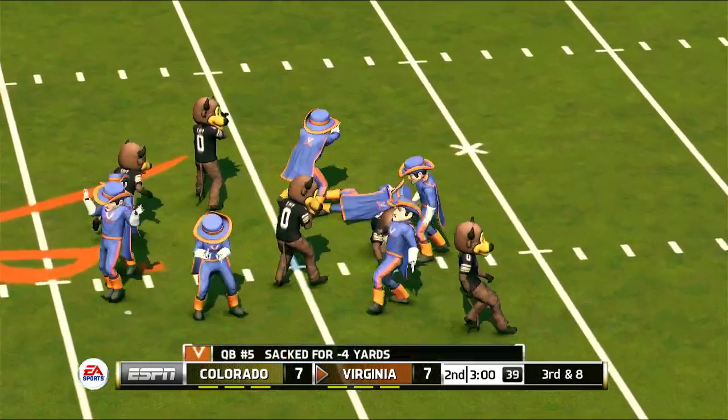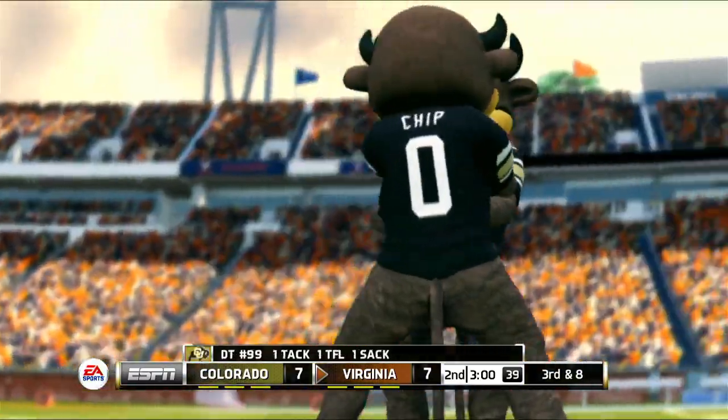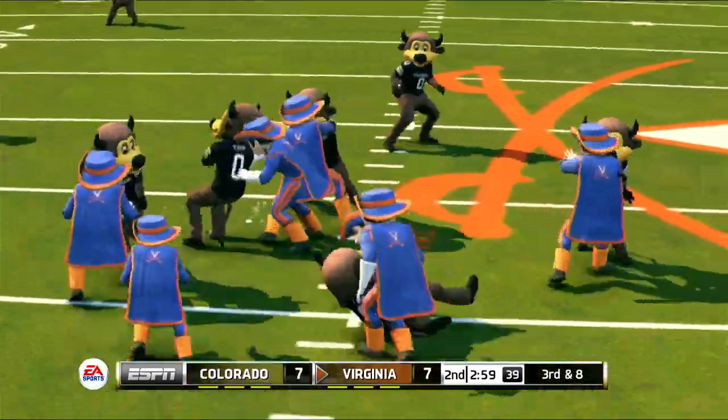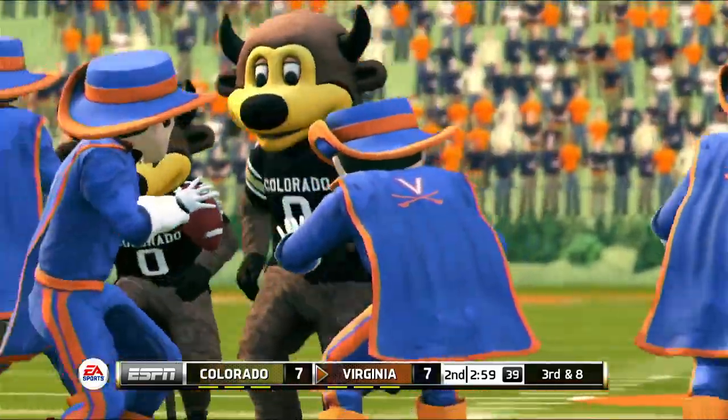And he's going to come up with a sack. The blitz was the call, but the D lineman was the one who made his way to the quarterback. And he showed great quickness getting off the line into the backfield. This guy can move for a big fella.